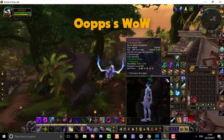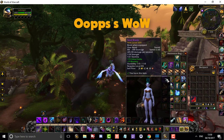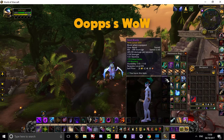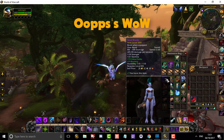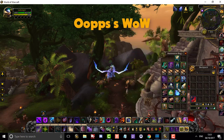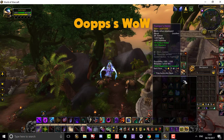This sword's selling pretty well, this Soul Blade. Sold about 4 of them and it's varying between 300 and 700 gold. A couple more epics in there I will try and sell. They tend to not make so much, but we'll put them on, see what we get.